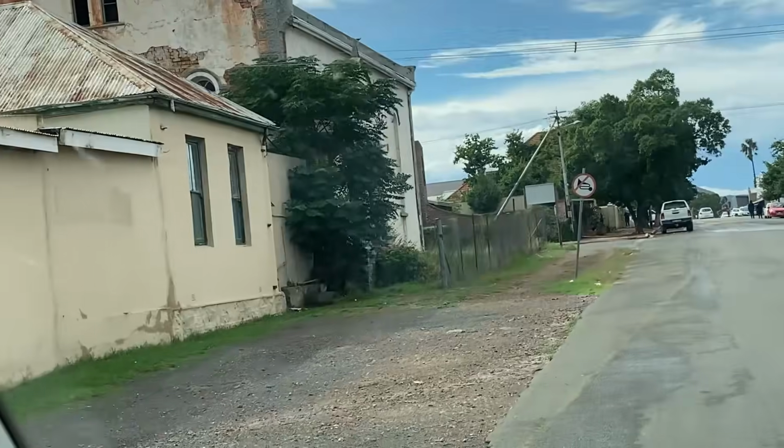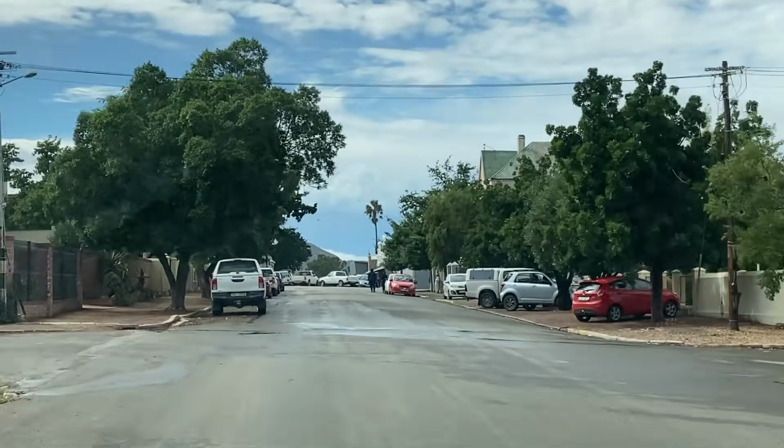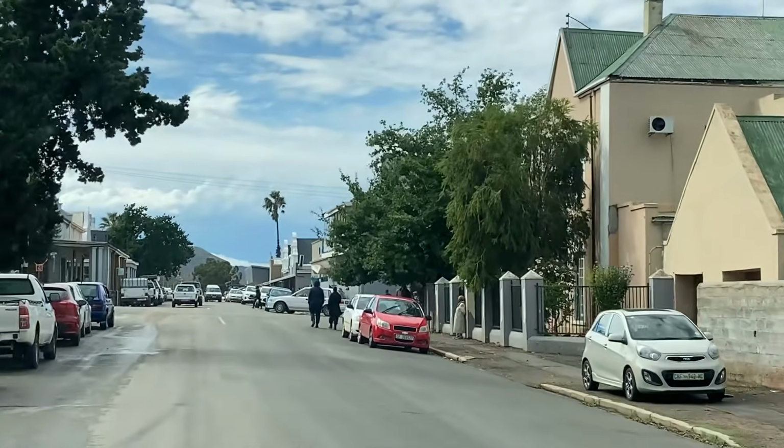This is the center of farm stays. My sister spends almost every long weekend here in some cottage under the shade trees next to a river or a dam.